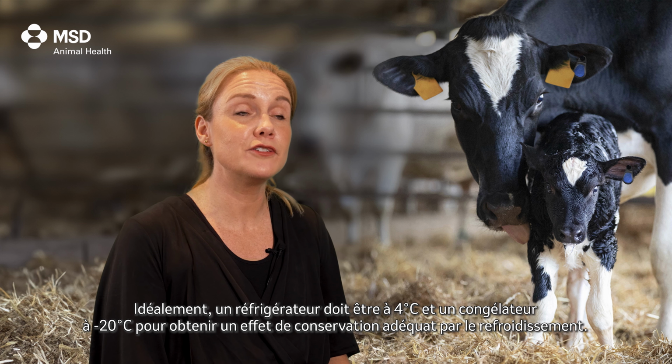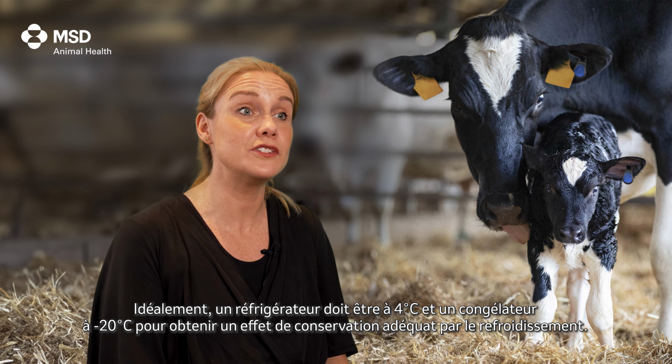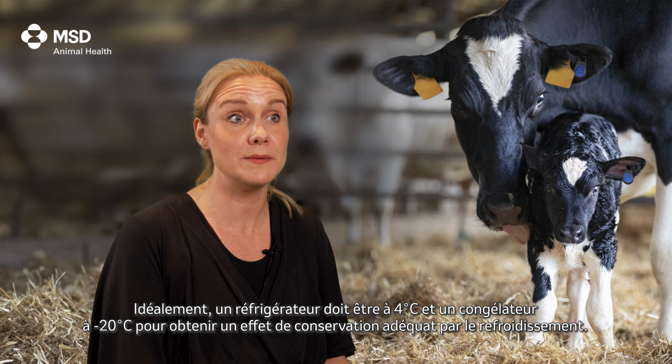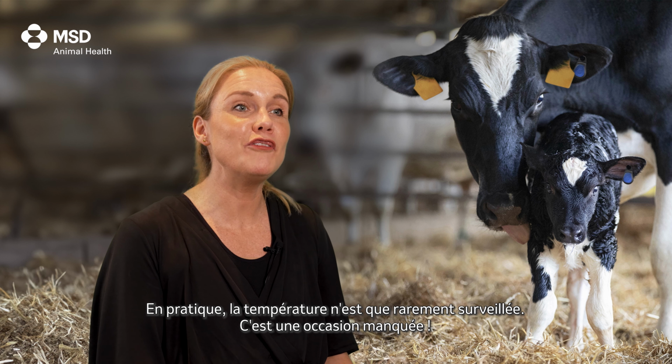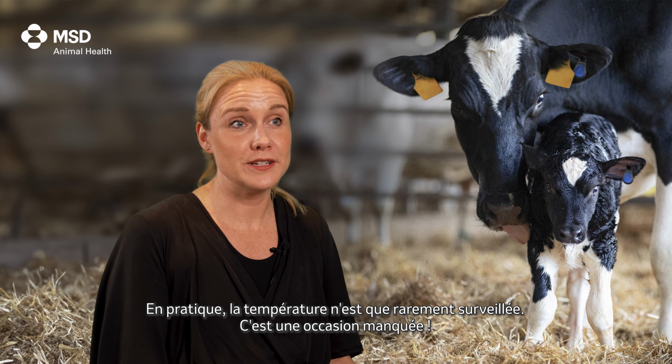So ideally, the fridge needs to be 4 degrees centigrade and the freezer needs to be minus 20 degrees centigrade in order to get that preservation, that cold temperature preservation effect. And oftentimes, nobody will monitor the temperature, so it's as good as doing nothing.